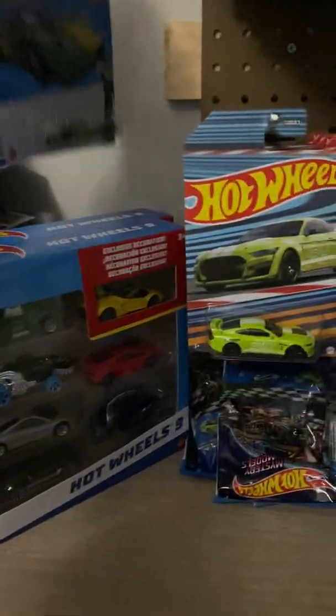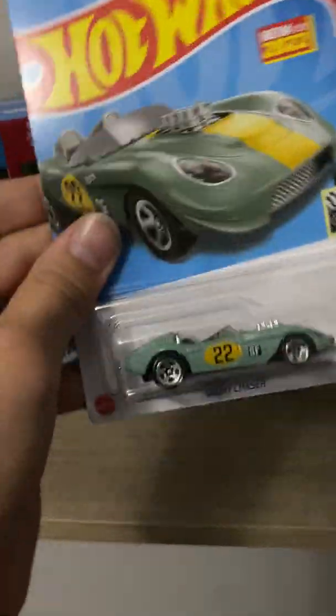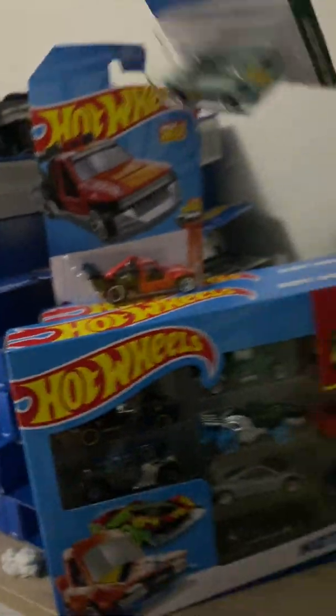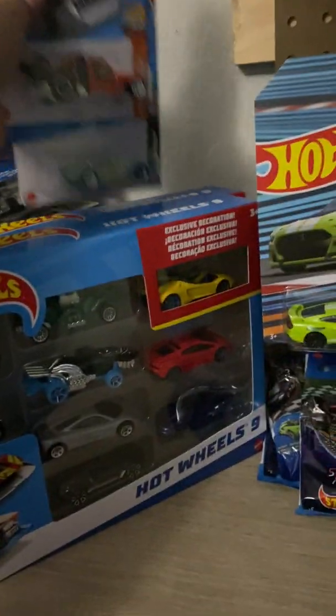And this looks like a real car, but it's not. It's called the Glory Chaser. Pretty cool. From the Retro Racers, that one's from the Hot Trucks. So I got those. I should probably move these. I'm going to put the stuff I already showed over there.